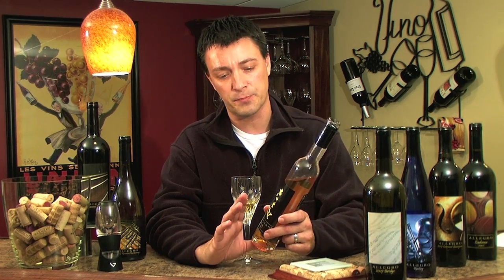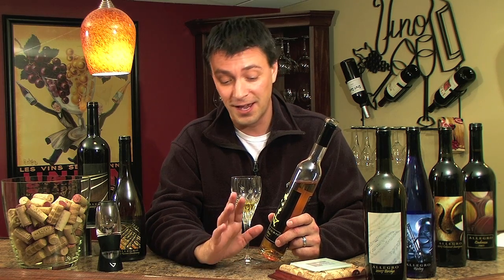What's really key about this are two things. Number one, it's produced in an ice wine bottle with a fantastic label. Actually, all of Carl's labels are pretty cool looking, to tell you the truth. He does a fantastic job with that. But the other thing is the temperature that this is served at.